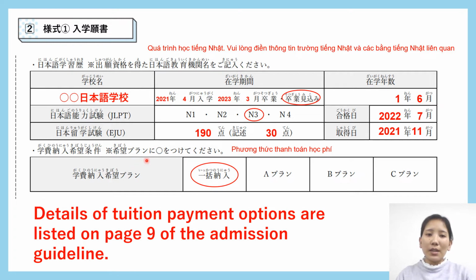If you have never taken or passed this test, leave it blank. Next section is about the payment options of the tuition fees. If you want to pay the tuition fees for the whole year at once, then you can circle the lump sum payment. If you want to pay in split amounts, you can choose from plan A, B, and C. The details about the school tuition fees payment can be found on page 9 of the examination guidelines. That's all for the application for admission. Please fill in the application carefully to avoid any mistakes.